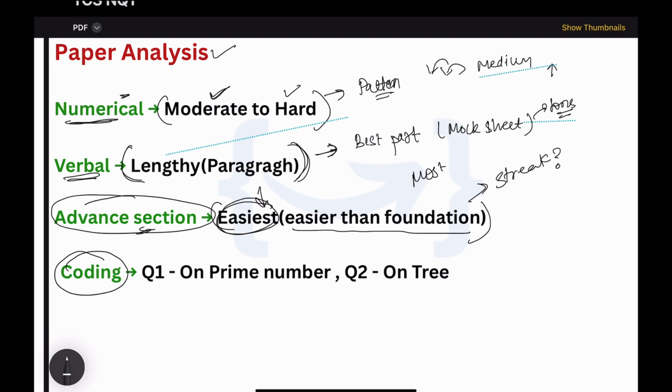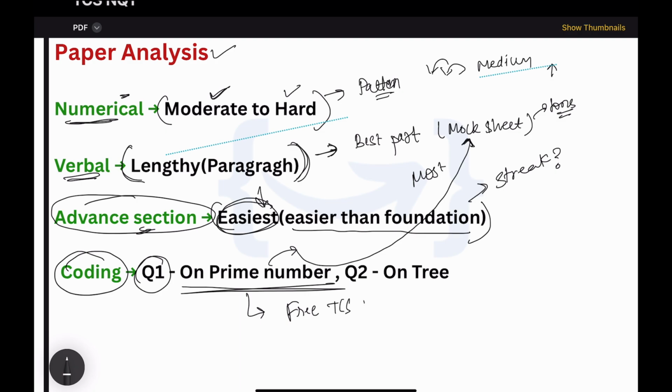So coding question 1, which is on prime numbers, is also part of our mock test, as well as the free TCS NQT coding sheet that I provided. If you have not prepared your coding, this coding sheet will help you out, and from that too this question came straight away. That shows the experience that we have of training people, isn't it?